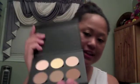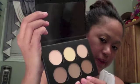So the newest acquisition to my collection is the contour kit, and dude, I have been waiting for this to come out, and I got lucky to get this even. It's probably one of the two that were out. I got it from Sephora at South Coast, and honestly, I was so lucky. But anyway, it looks like this, and you guys are familiar with this product because everyone talks about this.